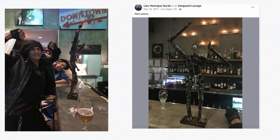I know there's a picture of JoJo carrying the statue, but I can't find it. But I did find these. One was on JoJo's site and one was on Harry's Facebook site. So the statue did the rounds of the bars before going up to the Ogden.